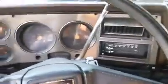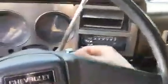Number eight, I'm gonna get in here and get my keys out, and I'm gonna show you what happens if you get in and you don't put your seatbelt on. Nothing. No annoying seatbelt beeps. Definitely a plus. That drives me up a wall these days. All right.